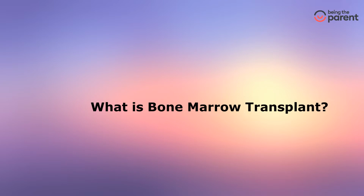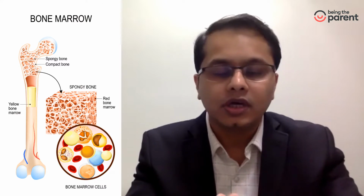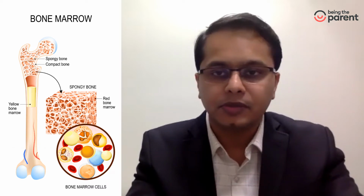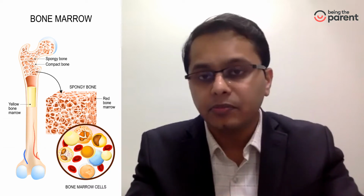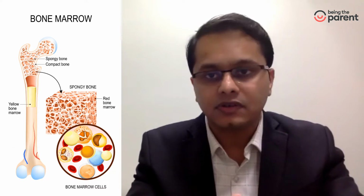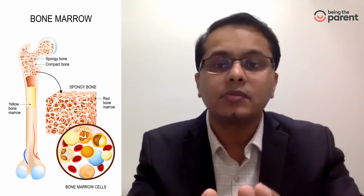What is bone marrow transplant? Bone marrow is actually the red spongy tissue in the center of the bone. It is the factory where all kinds of blood cells are being produced: the white blood cells, the red blood cells, and the platelets. So, if this factory for some reason fails to work, the person is naturally going to become sick because the blood cells are not getting produced. Bone marrow transplant is a procedure wherein the bone marrow from a healthy donor is given to the patient in need.